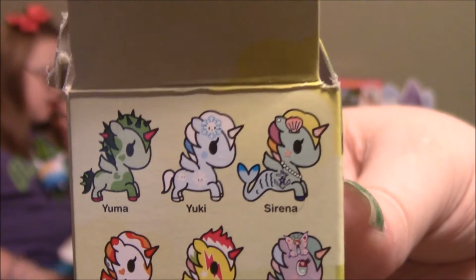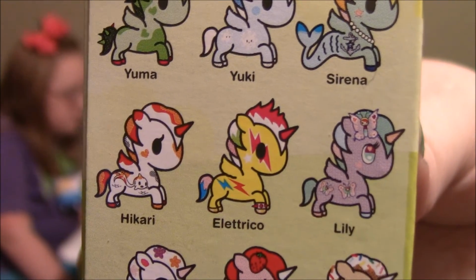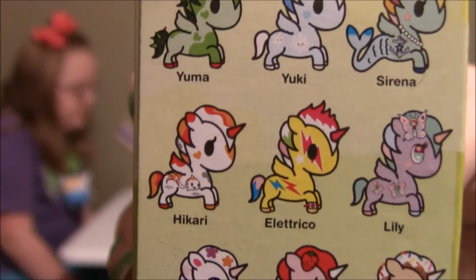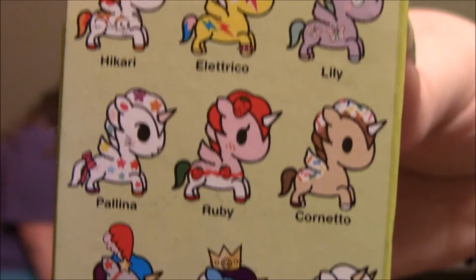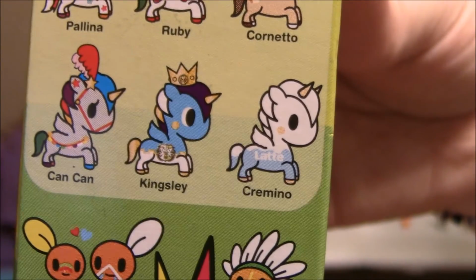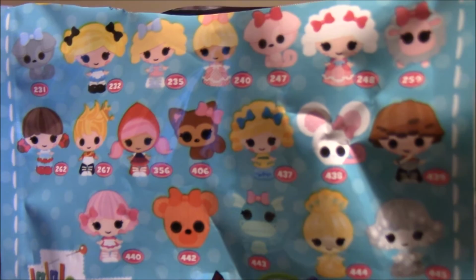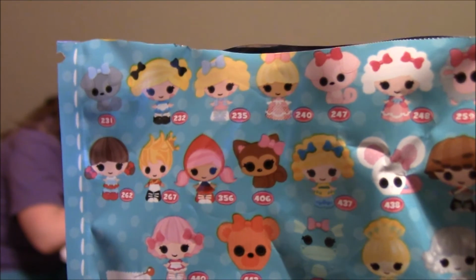Okay. Catherine's going to tell you guys her favorites while I show you the Cornetto box. My second favorite's Lily. What's the spiky one? The name got cut off. Yuma? The green Yuma one? Yeah. Third favorite's Yuma. That's an Indian name, I think. Fourth one's Ruby, which is a strawberry. Fifth one's Serena. Sixth one's Hickory. You didn't show this either. I'm going to show it real quick. The snowy one. Seven is Yuki. Eight is Cremino.